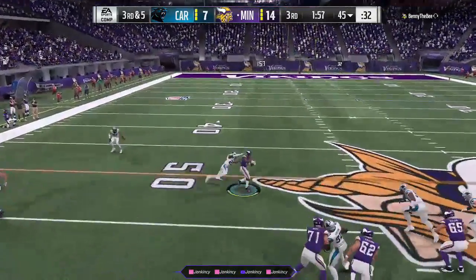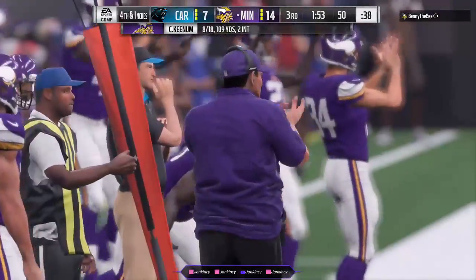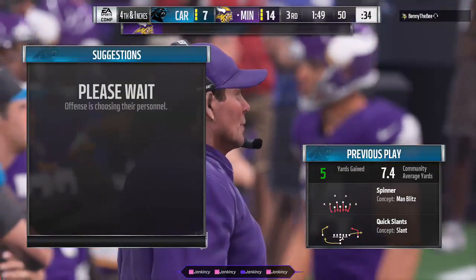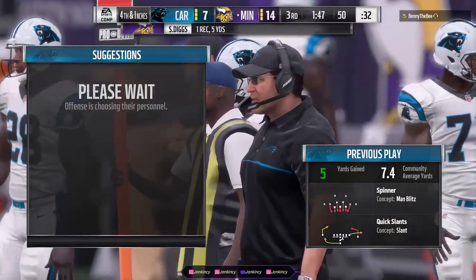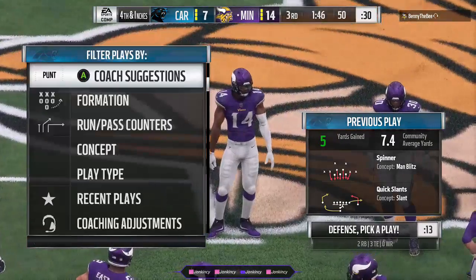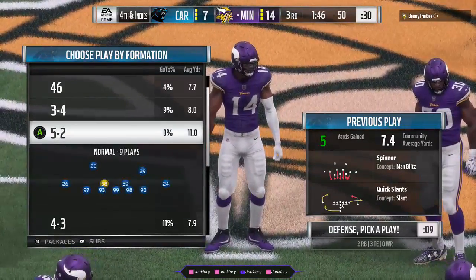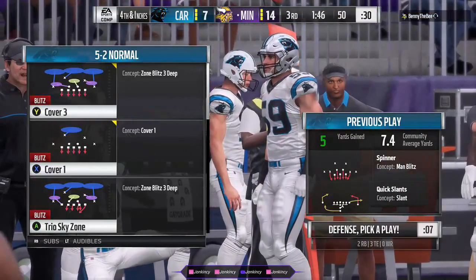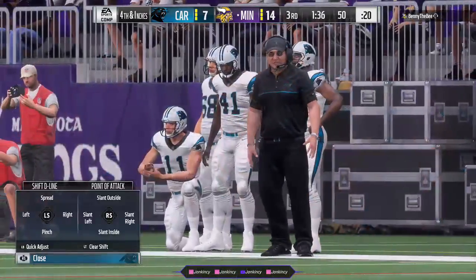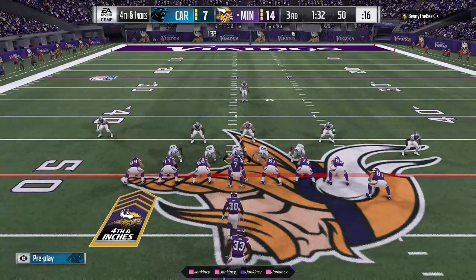Back to throw, Keenum. The left side caught by Diggs. And he is knocked down from the side, right near midfield. Just a 5-yard pickup, and it leads to 4th down. Mike Zimmer's made his decision, and that decision is to try and go for this thing on 4th down.